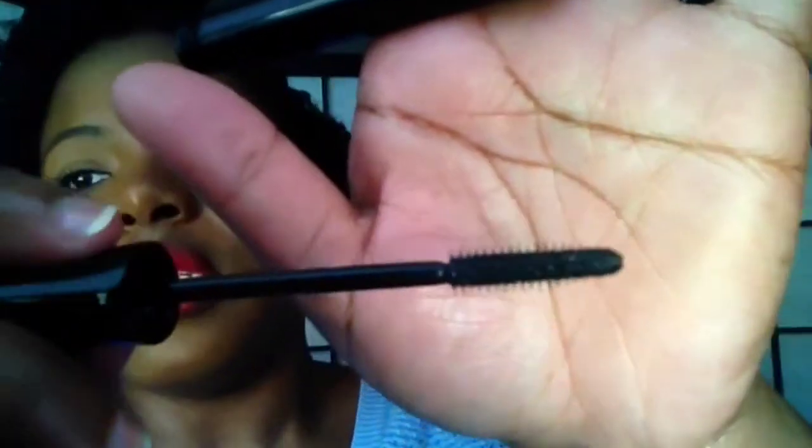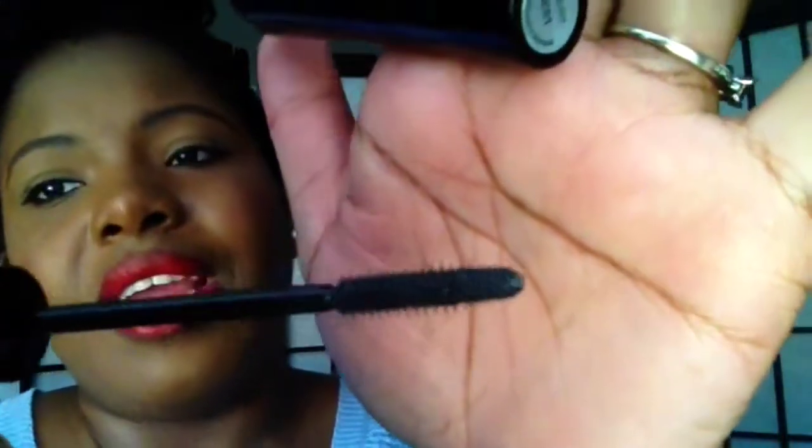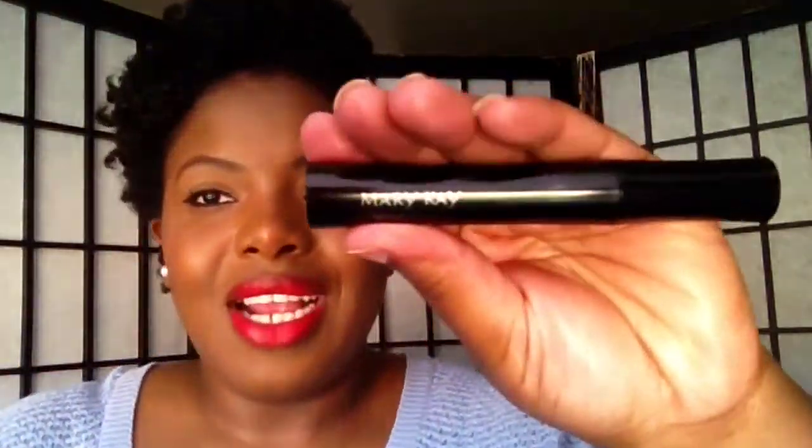Ooh, look at that brush. I love brushes like these. These remind me of that Sephora mascara that I like a lot. Ooh, I'm excited. I'm excited about this. Okay. So this is the Lash Love Mascara in I Love Black. Oh, I'm excited about this. That brush just made me very happy.